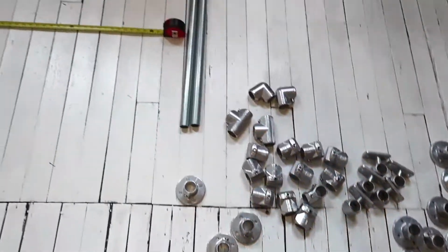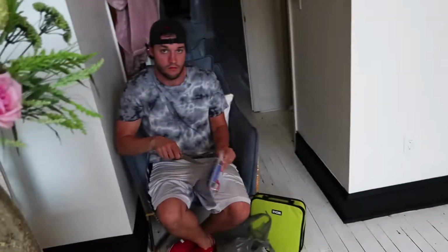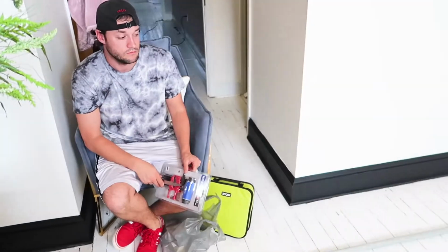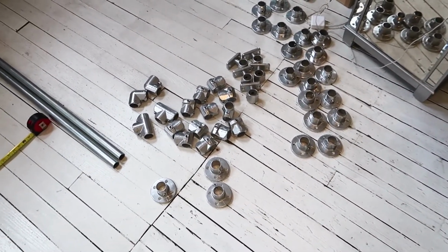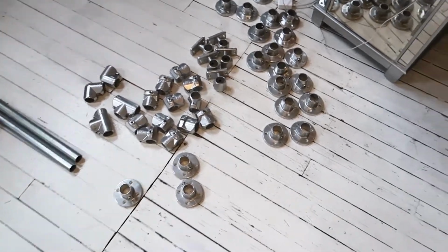So here's all the parts that we're gonna be using. The plan is to put it together on the floor, and then lift the whole thing up. That would be the electric drill. So that's what we're currently doing, and I know the floors look atrociously dirty, but it's just because they're very old, because we're in a historic building in downtown.